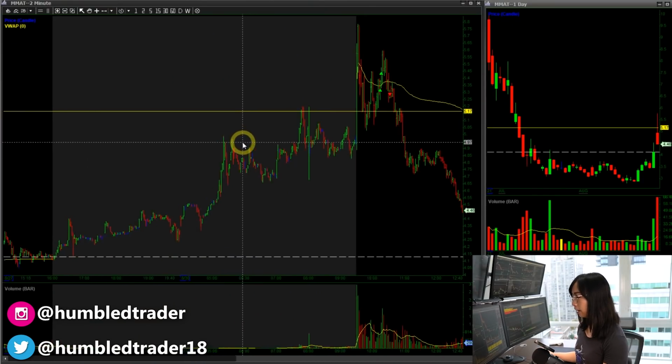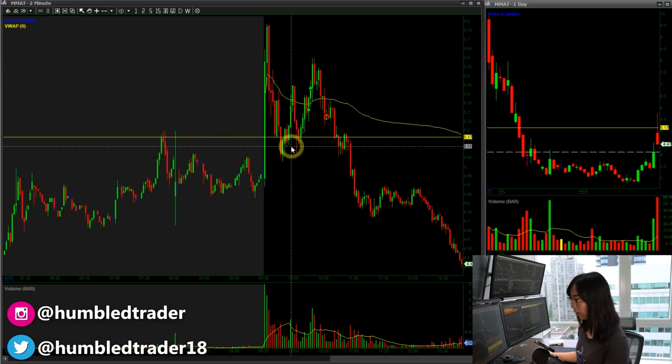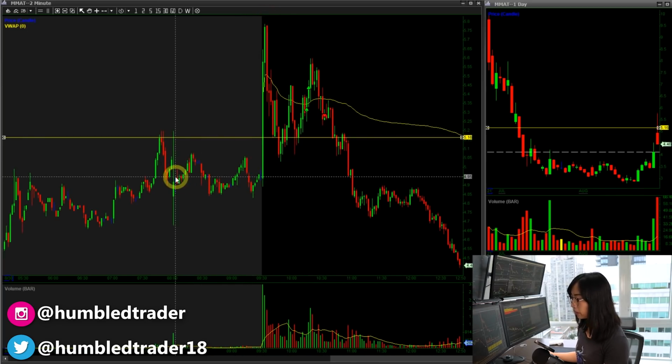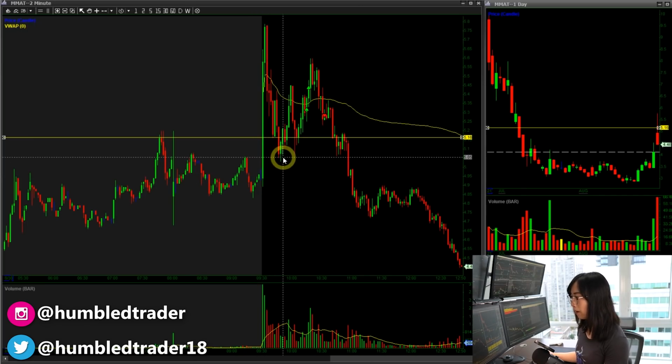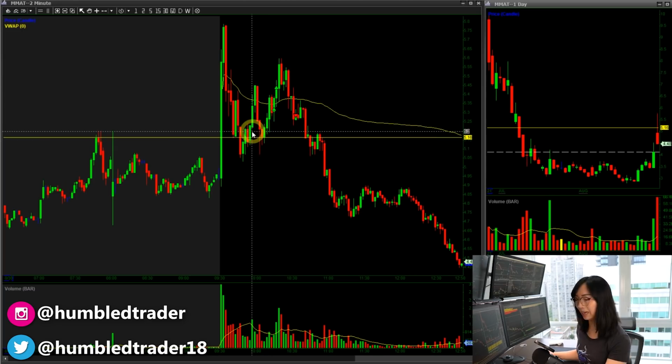MMAT, the plan was to let it reclaim the key level around 5.10s, which it did after the morning breakout. You can see when it broke out at 5 all the way to 5.80s, it had a huge pullback. So I wasn't watching it at that point, but after seeing that it's reclaiming the highs, you can see it pull back all the way to a low of $5, went back up to VWAP, pulled back again to 510s. This area is what we consider higher lows, right? So it broke the intraday downtrend.